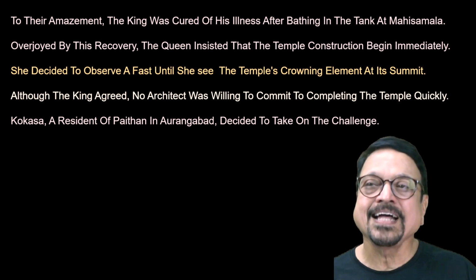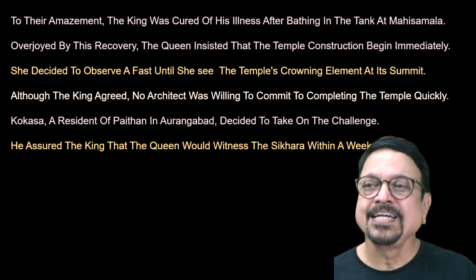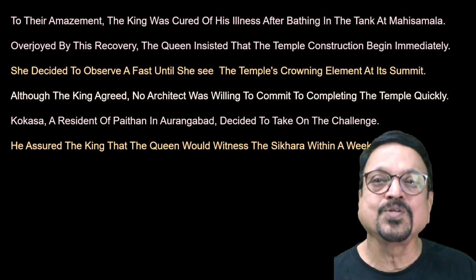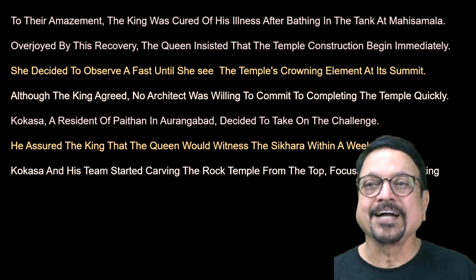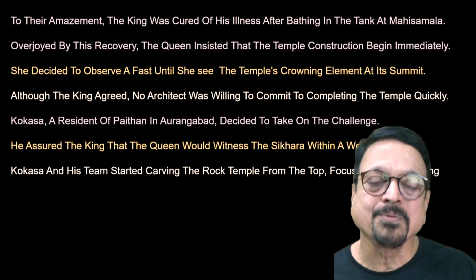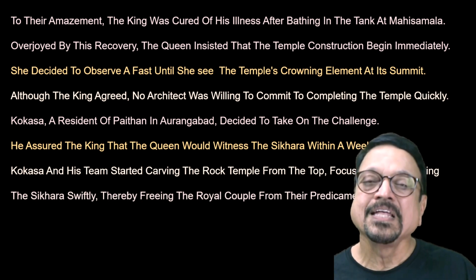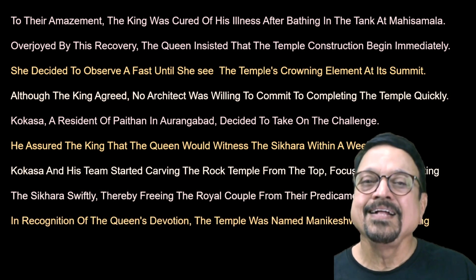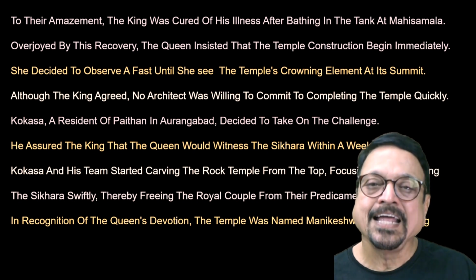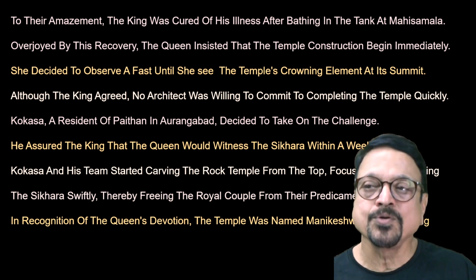Then Kokasa, a resident of Paithan, that is near Aurangabad, or nowadays Sambhajinagar, decided to take the challenge. He assured the king that the queen would see the Shikhara within a week. Then Kokasa and his team started carving the rock temple from top to bottom, and they completed the Shikhara in one week. They swiftly completed the Shikhara. Then they brought the queen there. She was also happy, and everybody started a new era of constructing the temple. They started from the Shikhara and went towards down.